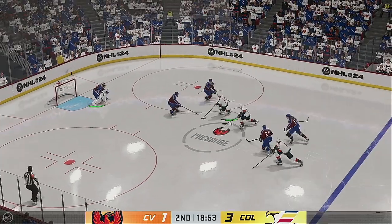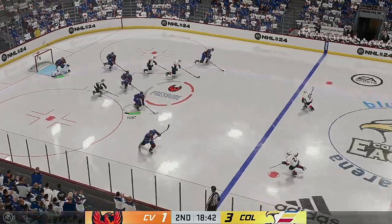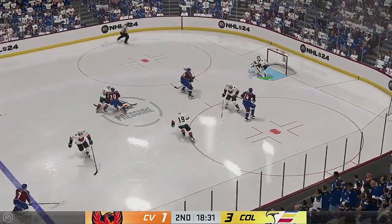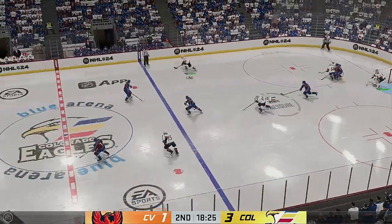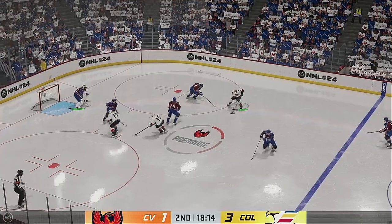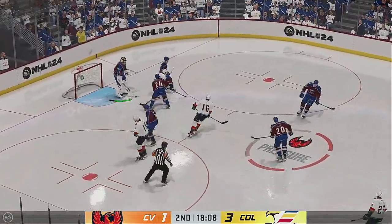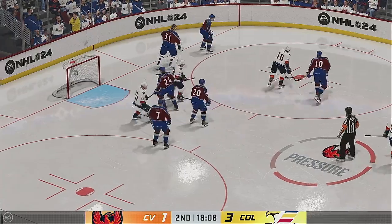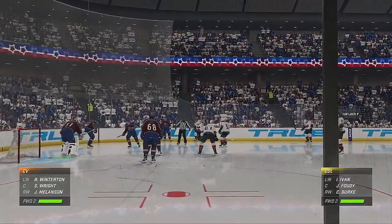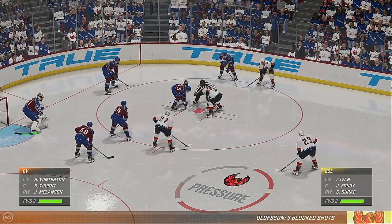Through the middle of the ice, they enter the attacking zone. Oh, what a save in front! Made the stop on the play. The Eagles cross the blue line and are on the attack. Broken up with the stick in the defensive zone. Here they come, down the right side and on the attack. And makes the easy glove save. There's the whistle as the goalie hangs on. Colorado's got a 3-1 lead.